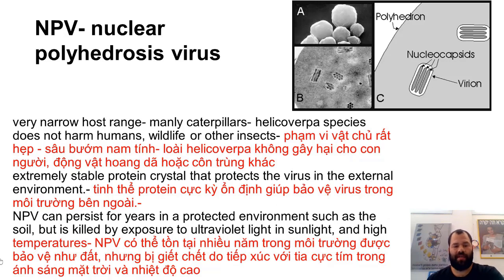Another type of pathogen that we'll discuss now is NPV, or nuclear polyhedrosis virus. So this virus can persist very stably for many, many years in the soil due to a very protective protein crystal structure around the virus that protects it from the environment. And as we said, NPV can persist for many years in the environment, such as the soil or other dead plant parts. And it could also be killed by exposure to ultraviolet light in sunlight. So it has the ability to stay concealed in the soil for many years. And it is not harmful for humans or other insects. So it is mostly very species specific.